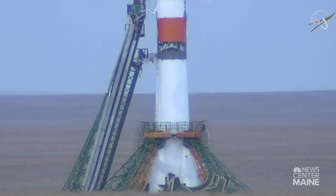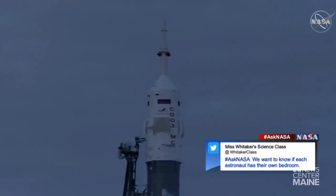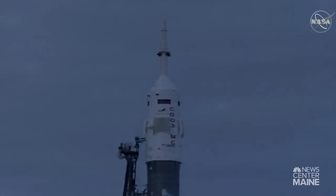Our next question comes from Miss Whitaker's science class. They want to know if each astronaut has their own bedroom. So there are currently 6 crew quarters aboard the International Space Station. You can think of that as their bedroom. They're about the size of a phone booth or a very small closet, and they have doors. There are 4 right now in Node 2, the Harmony module, and also 2 over on the Russian segment, and that's what acts as the kind of crew members' bedrooms.